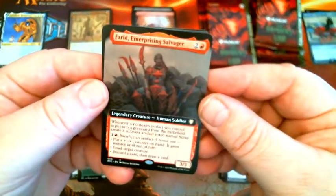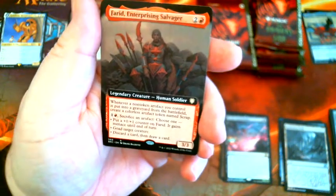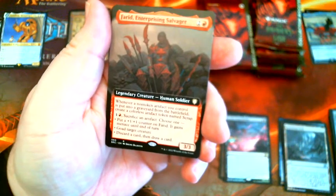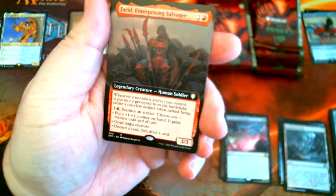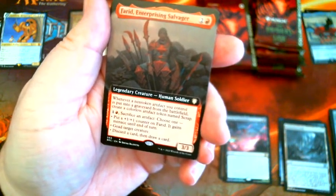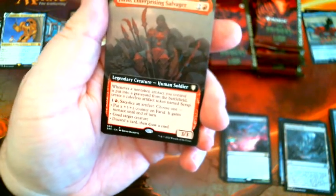Full art Farid, Enterprising Salvager. I haven't seen her yet. 2 and a red for a 3/3. Whenever a non-token artifact you control is put into a graveyard from the battlefield, create a colorless artifact token named Scrap. 1 and a red, sacrifice an artifact, choose one: put a +1/+1 counter on Farid, it gains menace until end of turn; goad target creature; or discard a card, then draw a card. Very nice.